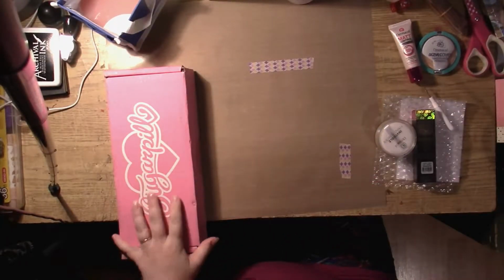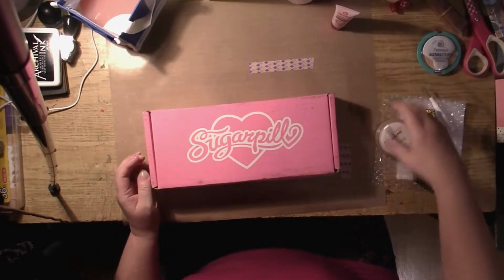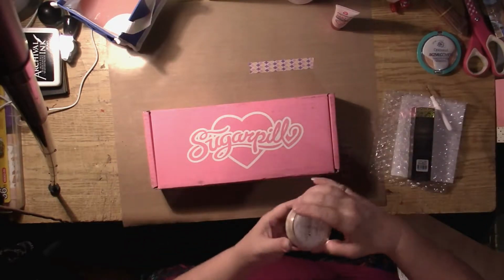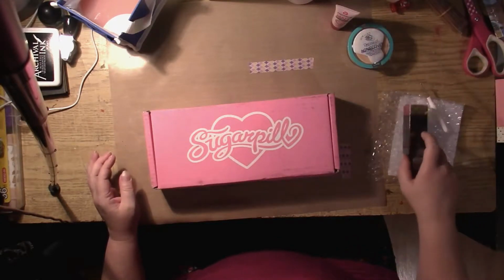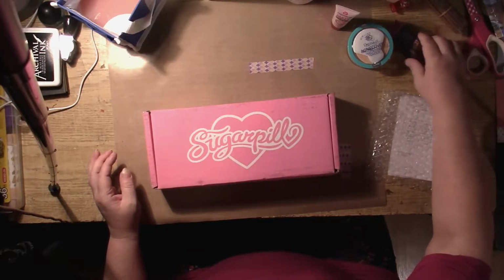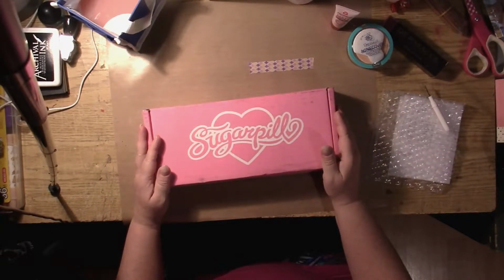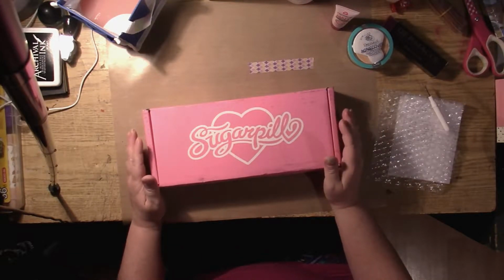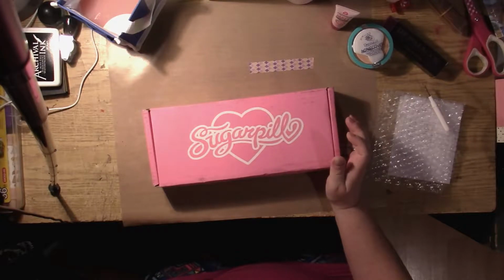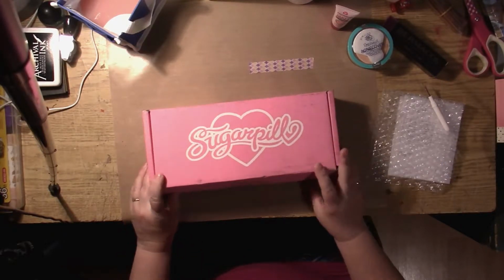And then the other thing I got was Sugarpill came out with a new line. And I am very much into Sugarpill. I have every single one of their powder eyeshadows. I have a few of their loose powder ones, and I have every single lipstick that they have made to date. So I can't let a special edition like this go by. I must check it out.